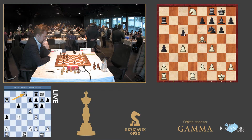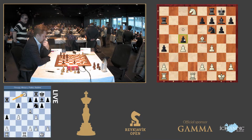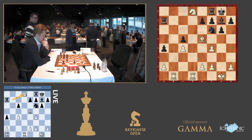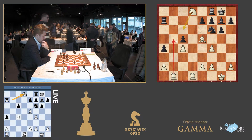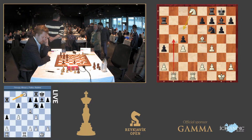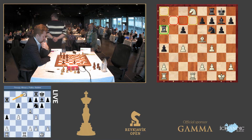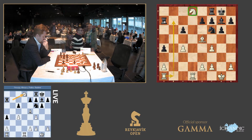And c5 then just looks a bit weak. I think we would still play rook b1. And now we have this move coming, maybe rook to b5. White is poking around a little bit. I like this for White. Yeah, rook a6 looks passive. Do we have anything direct, like knight? No.